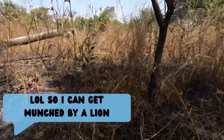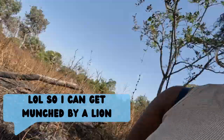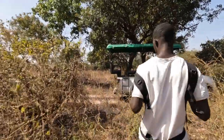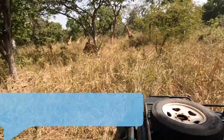Wait, why am I even walking in the front? Okay, I'll walk behind you. No, when you get out that car, it's hot, man. Yeah, doing this because we want to see the giraffe. Oh, okay. That's why we want to calm down. Does it run away?